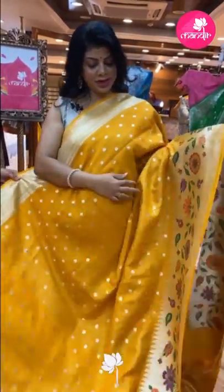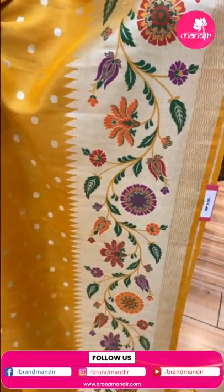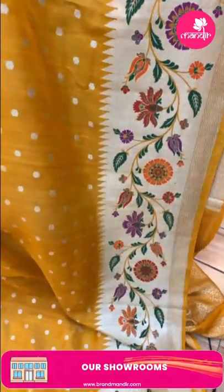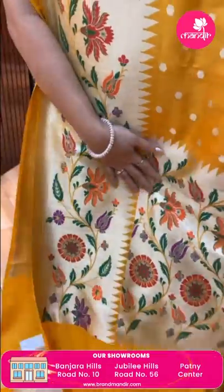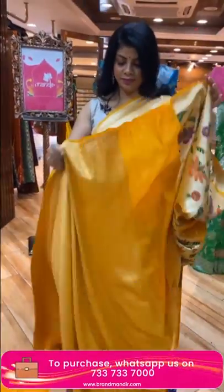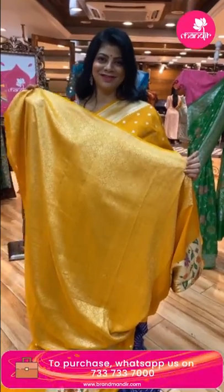Very gorgeous yellow. My favorite, all-time favorite yellow color. Beautiful pentagon shaped buttas all over the body. Border, tissue border with temples and meenakari florals and vines. Wavy lines. Pallu, rich tissue pallu, zari pallu with meenakari florals and vines. Blouse, self brocade blouse with border.